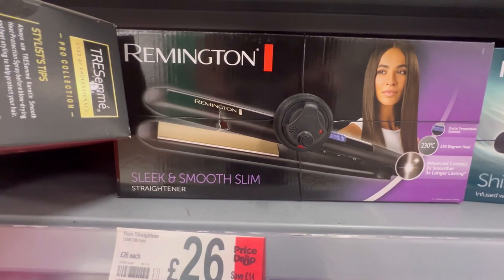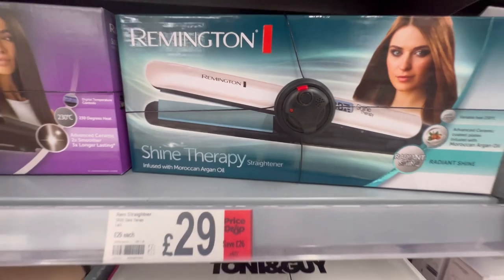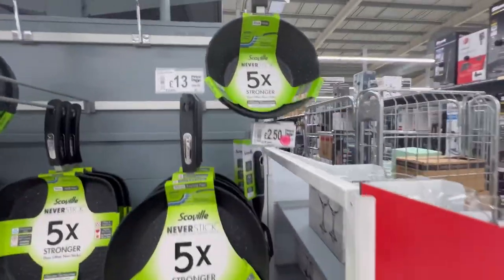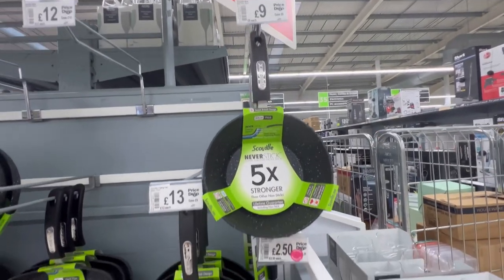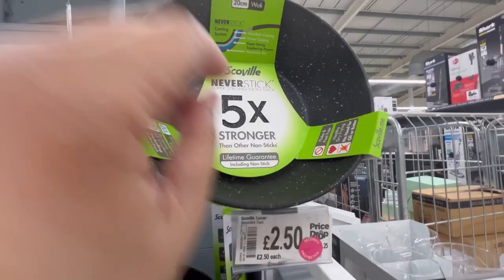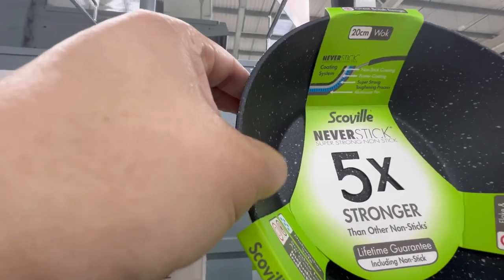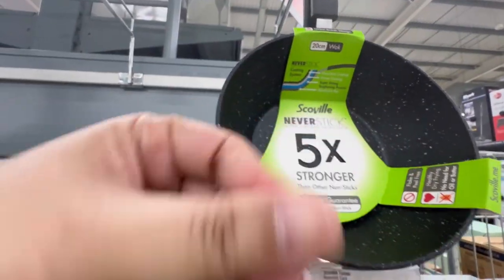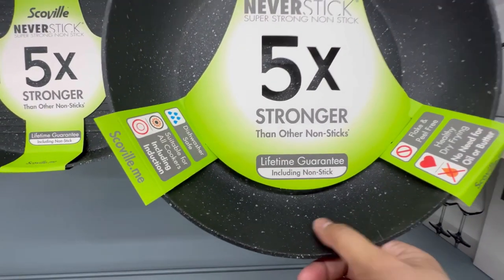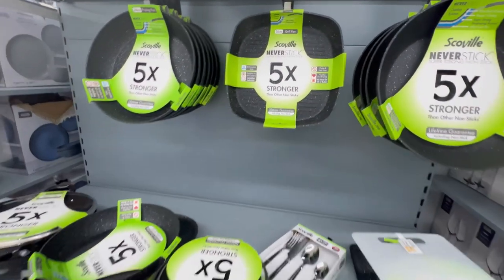It used to be £40, Remington, hair straightener. Frying pans, like this one. But guys, this is a bit rough. I'm scared that if I'm gonna use this, this texture will come off and come to your food. I'm not sure if that's saving your food actually, but maybe they have tested it already.